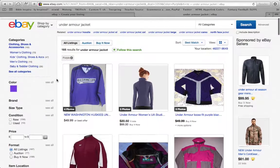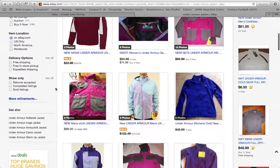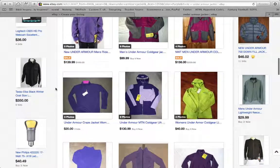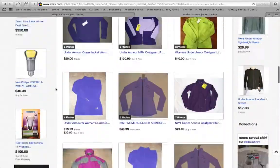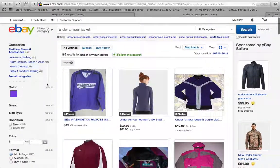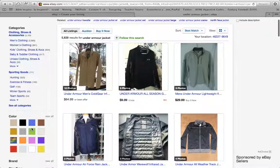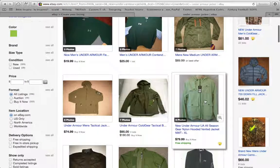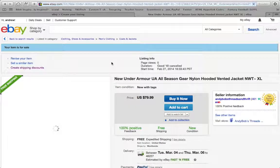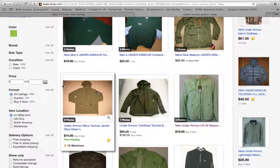If you want to break it down even more, now we're down to 166, which is pretty good. There's not too much further down from there. That's pared down pretty far just looking at the purple ones. And you can skim through here and see if you see your specific jacket and see anything that looks just like it or similar to it. And actually, let me go back, I'm going to do green, because I think I have a green one on here. Alright, I do. That's mine. Whee! Yep, that's me. Anyways, that's good to see I'm on the front page.